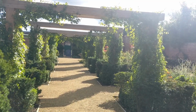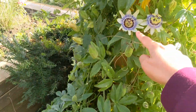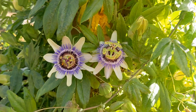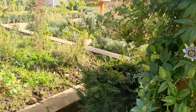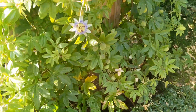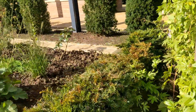Oh, there's more over there. Oh, I'm just so excited. Somebody down our road has one over the front door, and it looks lovely when it's all flowered. Loads of flowers come in. Look, there's more. So it must flower this time of the year, so mine might flower. Oh, look at that.